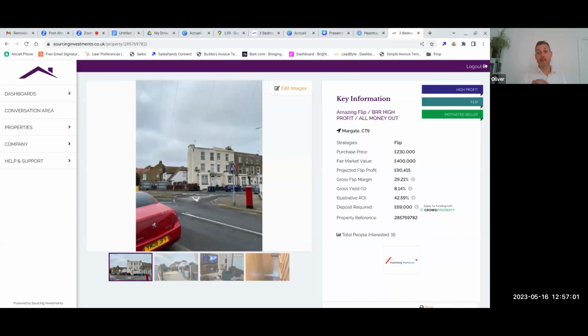Okay, so it could be potentially for a HMO because there's no Article 4 there. Okay, multi-let, or you could keep it as a normal single let property. Single let would give you around £1,300 per month, and a multi-let would give you about 2,100 because they're ensuite bedrooms. Okay, and all money in would be about 300 roughly. Okay, and money out, if you refinance it, you could probably refinance. One agent said it would go for 415, done up nicely.